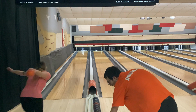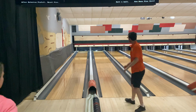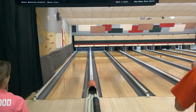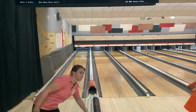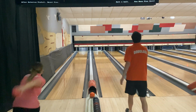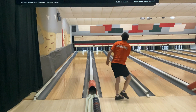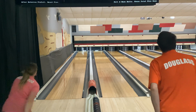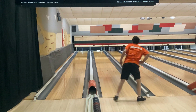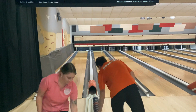Good bid by Tim. Why not? There's a good quarter hit for Britt. 7. She's at 112 through 9. Oh, good bid. And she finishes with a 10 for 122.